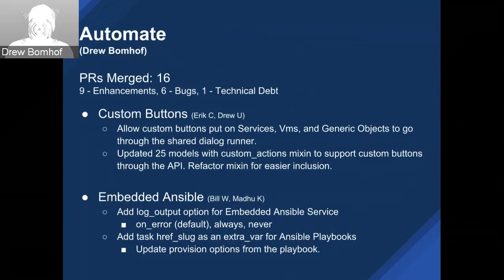And then Drew, you also, along those lines, updated 25 models with the custom actions mixin, which will allow us to support custom buttons in the API. And with the refactor of the mixin, it allows us to extend each model with custom buttons as we see fit. Over in embedded Ansible, Bill and Madhu got us our features for this sprint.